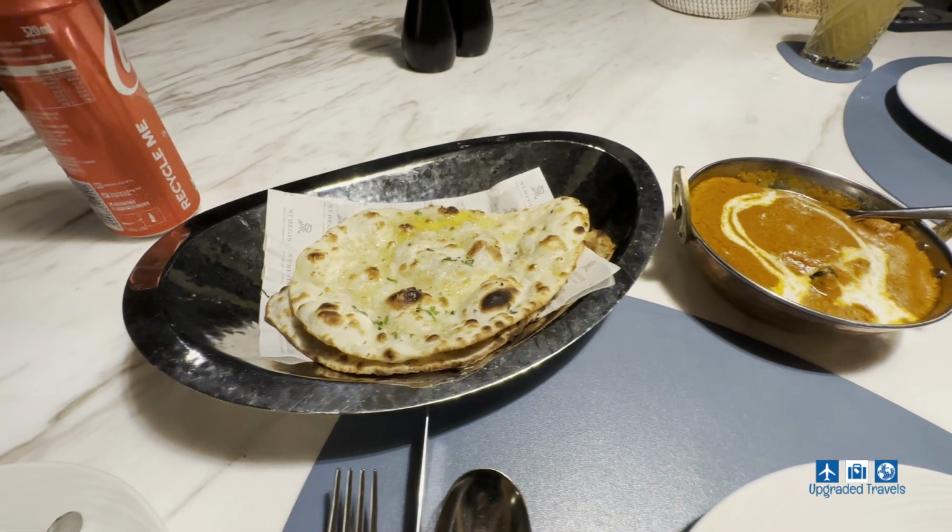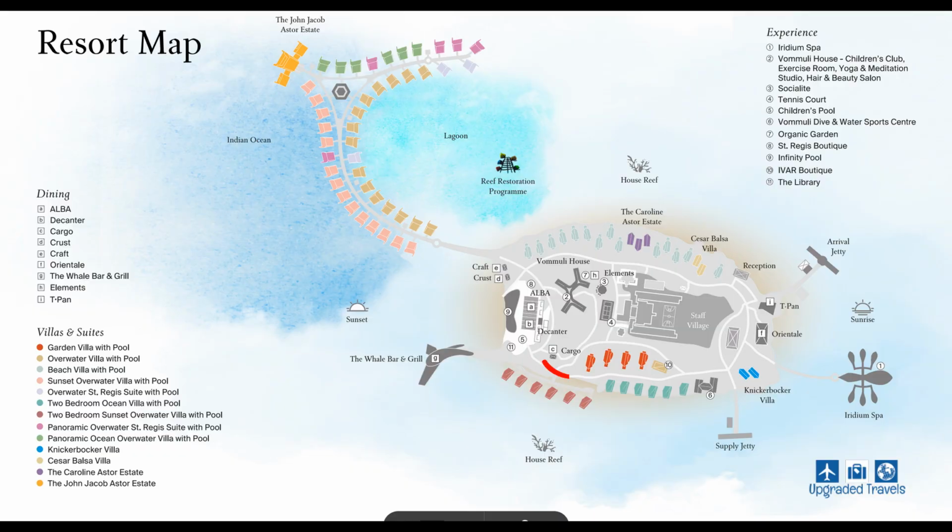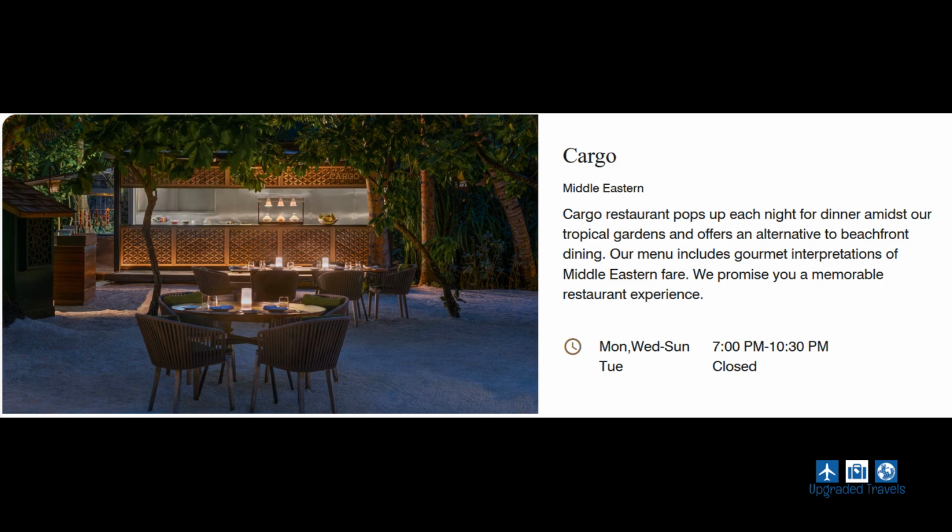Since we were in the middle of the Indian Ocean, I had to try some Indian food, and I loved it. Unfortunately, we didn't try the Middle Eastern restaurant Cargo. I really like Middle Eastern food and I'll definitely have to give it a try next time I come back.